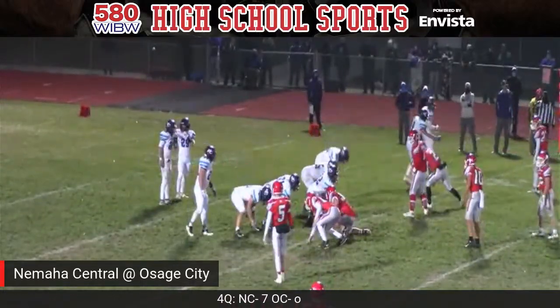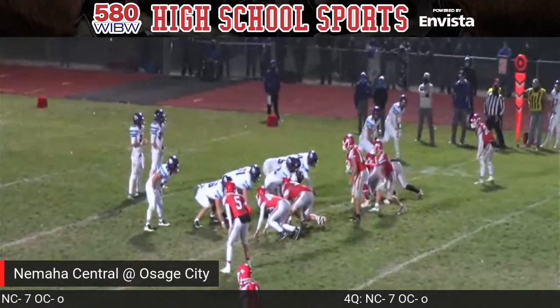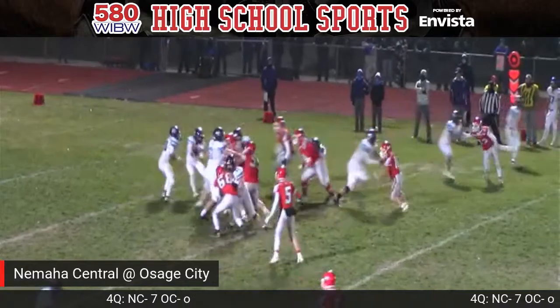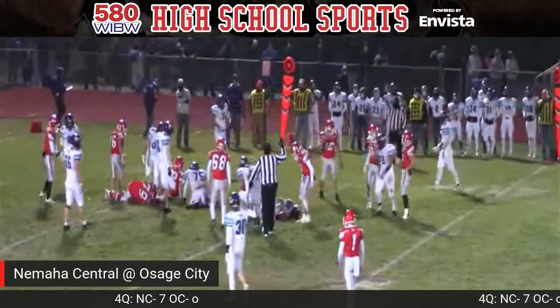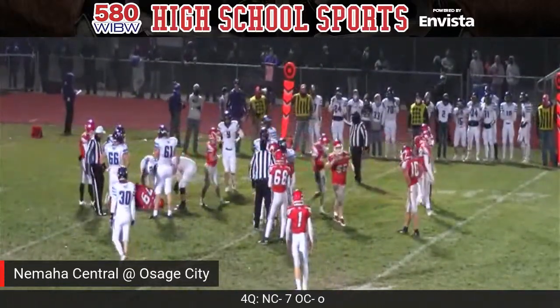Just 9 on the game with half the 4th quarter gone. 7-0 Nemaha Central with the ball, facing a 2nd down and 11 from the 29-yard line. 2x2 receiver set, ball between the hashes. Once again, inside run. But this time it's the quarterback, Kramer, keeping it, spins off a defender. He's able to pick up positive yardage this time, and eventually is spun down at the 35.